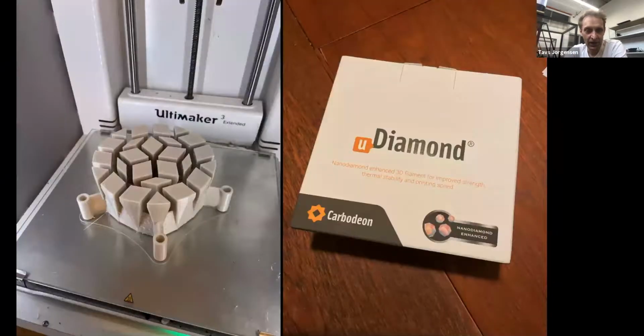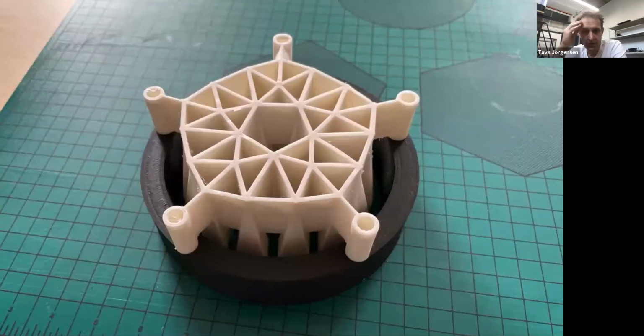So this is a die for this shape here, and this is quite an exotic one with nano diamonds, which actually print really well. This is the final die here. The inner section is PLA with nano diamonds. The outer one is nylon with carbon fiber. So we're looking at utilizing these more specialist filaments for really high pressure dies.